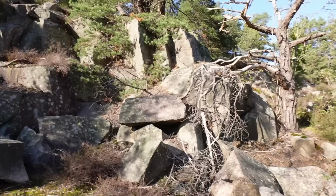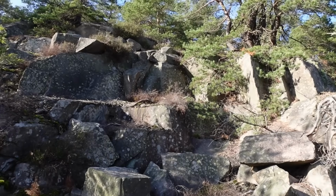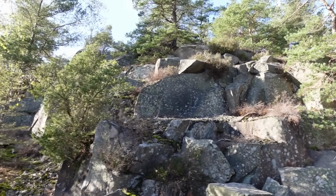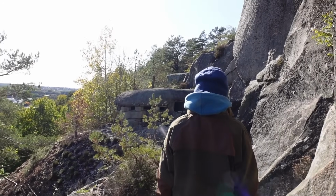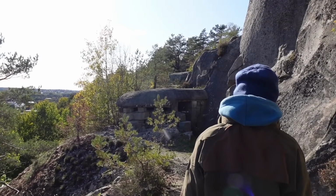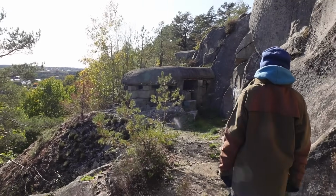You can see all of this. This is cracked rock from blasting, and as I said, they cracked and blasted quite a lot of rock here. Wow, yeah. Eagle Eye has done some research and he said there is something special in the mountainside there. And he was so true.